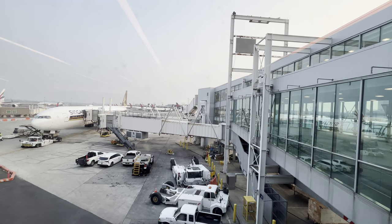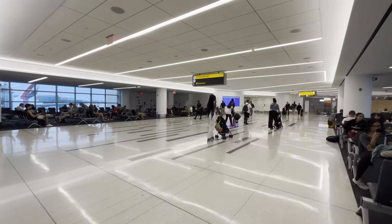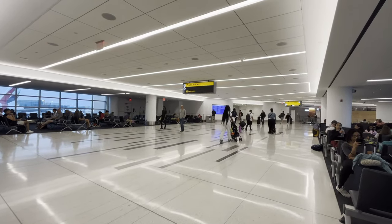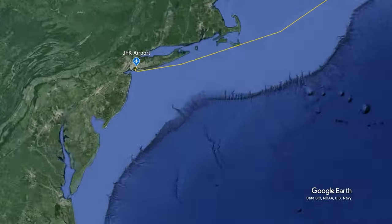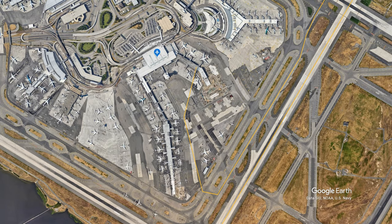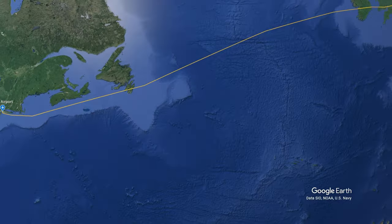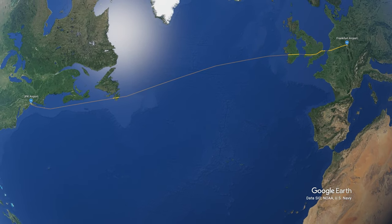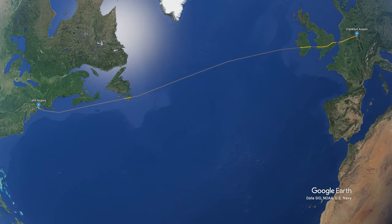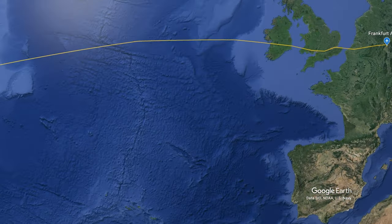Now that we are past security and the airplane is in sight, let's take a quick look at the route we'll be taking across the Atlantic today. Our flight will start at JFK's Terminal 4. From there, after takeoff, we'll skim around the New England coastline and across the Upper Atlantic. Then we'll fly over Ireland and the United Kingdom before going over a bit of France, the Benelux region, and into Germany as we descend into Frankfurt.